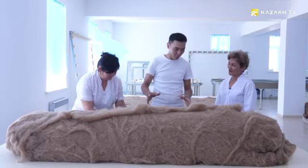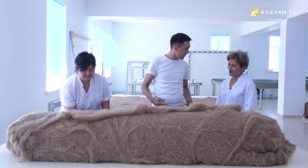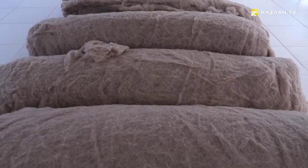I brought ready-to-use wool. It's clean and combed. Now I want to learn how to sew blankets in your shop. Will you show me all the stages of production? Of course. Show and teach. Welcome. A new coat arrives. We should cut it in certain sizes.